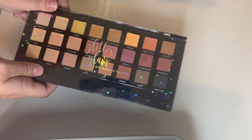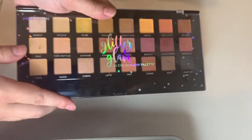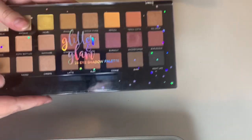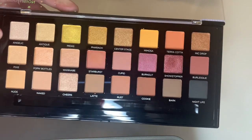So we are on to the final drawer. This first giant one is the Glitter and Glam 24 eyeshadow palette from Profusion. I don't think they sell this anymore because again, I got this at like TJ Maxx or Marshall's for $7 when it originally sold for like 12. But this was the start of them doing really good palettes. This was one of their first really good ones and it has so many shades.